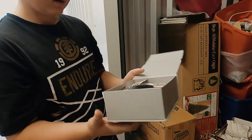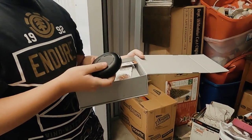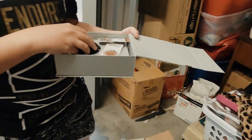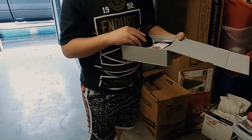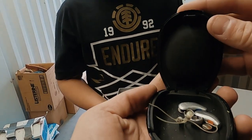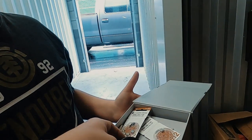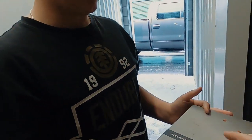I don't know what this is. Oh, they're headphones, I think. Oh, yeah. Oh, no, they're not. Did you drop a battery? Probably. Oh, that's gross. What is that? Are those hearing aids? Those are hearing aids, I think. That is pretty gross, but I think hearing aids sell, so that might be good money.